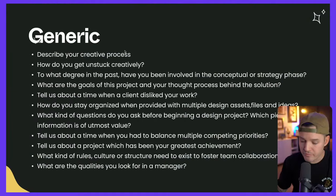How about this one? What are the goals of this project and your thought process behind the solution? This is a question that might get asked directly in response to your portfolio. So again, they're not just going to want to see pretty visuals. They're not just going to want to see your best Dribbble shot and go, look, I can make stuff pretty.